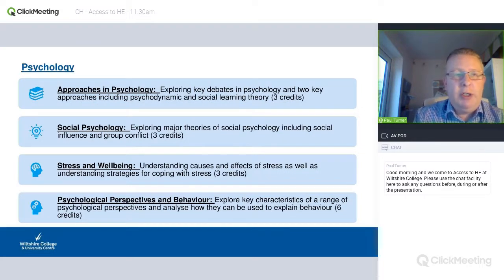Moving on to psychology, so again, this would cover the science pathway potentially, and also the health and social care pathway. So this fits into a couple of those pathways, as we've said previously. And you would look at overall approaches to psychology, looking at psychodynamic or social learning theory, for example, and how we develop personality within that.